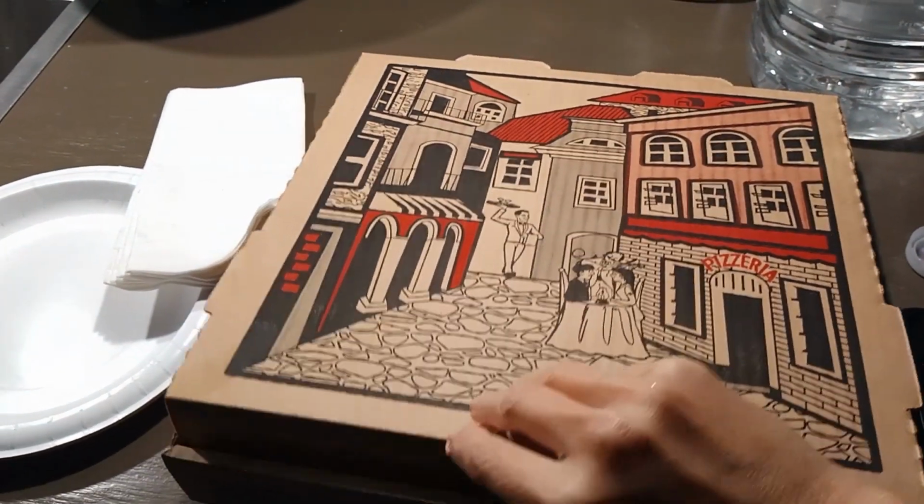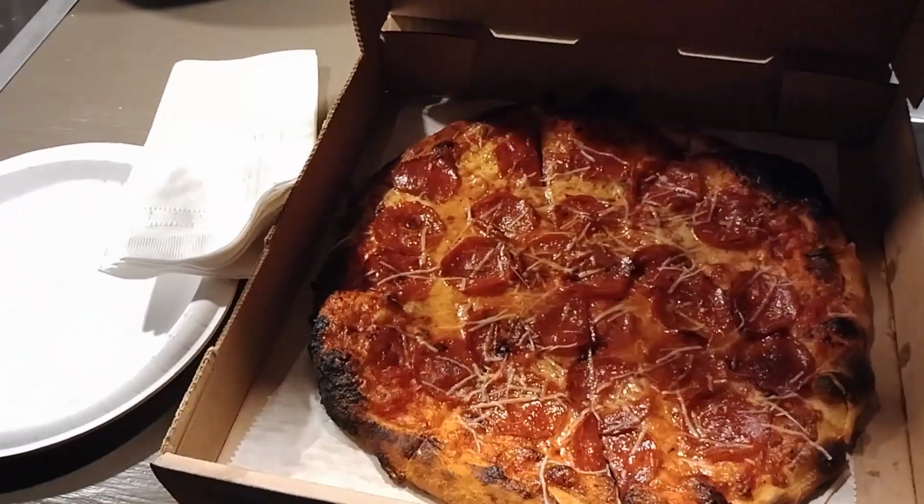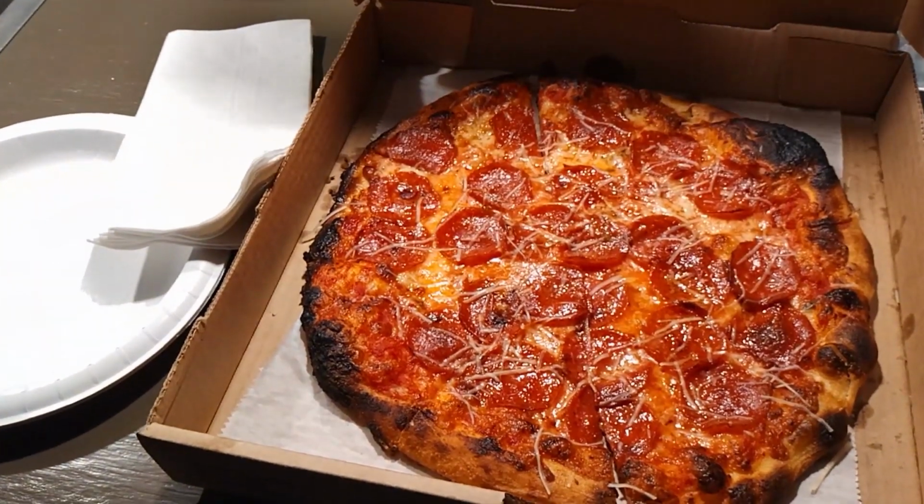Alright, here's what's for dinner tonight. Coal-fired pizza. So we stopped at a little pizza joint that looks like it's pretty popular. It was a pretty long wait, and we got some pizza to have in the van. Nice and warm for a cold night.